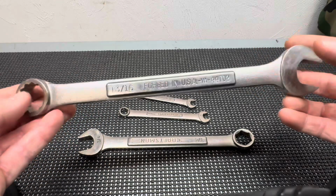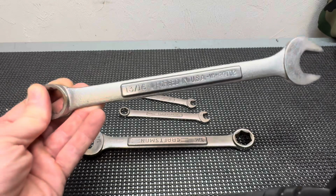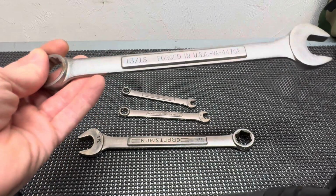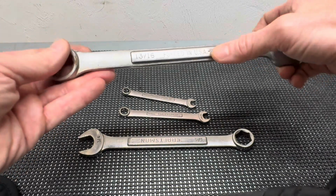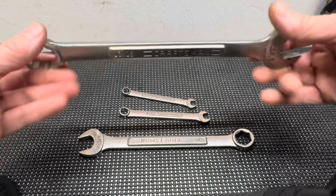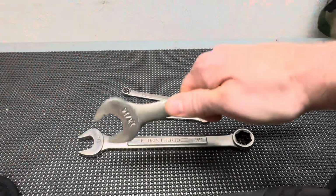Now, I think I failed to mention earlier that the alternating V and the part number indicates that this is a 1990s Craftsman hand tool, from my understanding. Earlier ones would just have a V and the part number, and then earlier ones than that would just have a V, which are probably the most desirable Craftsman hand tools.